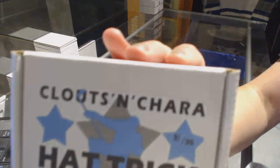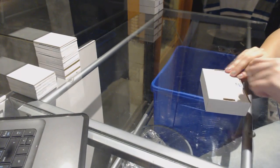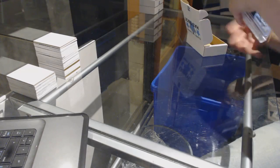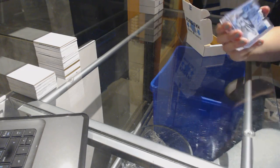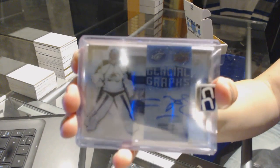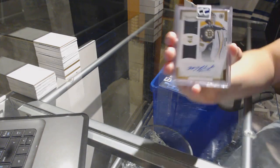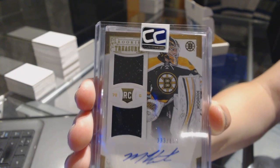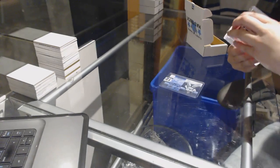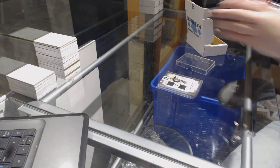To box number 31, which belongs to Winks. We've got a Glacial Graphs, Semyon Varlamov. We've got a Rookie Treasures dual jersey auto number to 699, Michael Hutchinson. Oh, hello there. Might as well show this off.